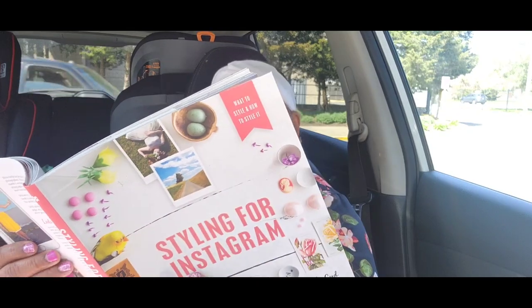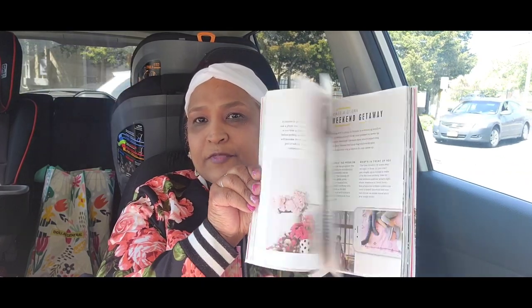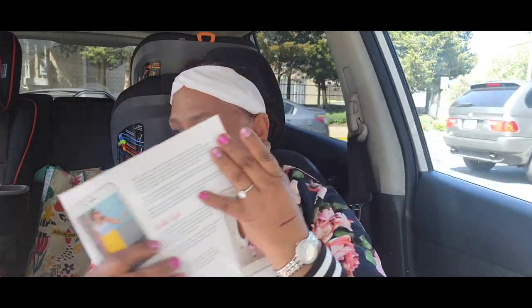Styling for Instagram. Okay. A way of seeing, look. The creative home. So maybe this could teach me a few tricks or so. And this book is absolutely gorgeous. Look at this, very picturesque and beautiful.